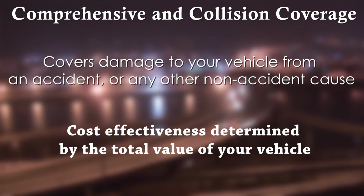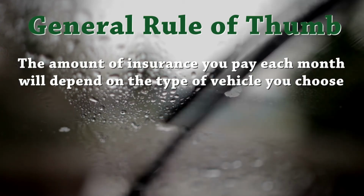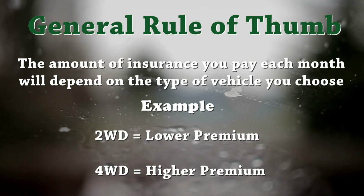Now, you have to keep in mind, in many cases, the amount of insurance you end up paying each month will depend on the type of vehicle you end up purchasing. For example, the insurance premium on a four-wheel drive truck can be much higher than that of a two-wheel drive truck. You might want to call your family's insurance agent and discuss your vehicle choices with them well before making your final purchase decision.